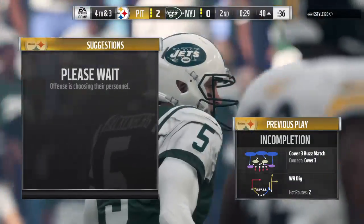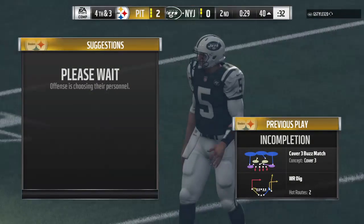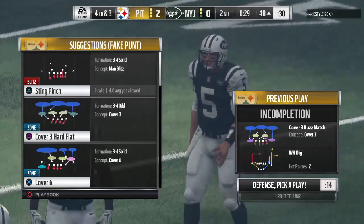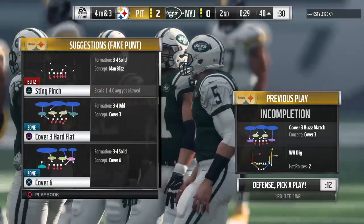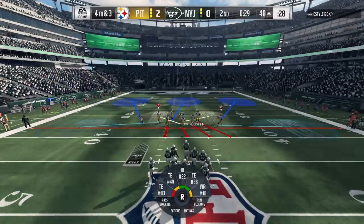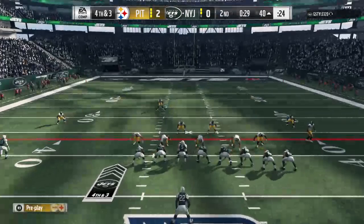Clock here now just under 30 seconds to go in this first half. I'm not sure we could spot any tendency here on this 3rd down. They could have run it or passed it. Either one was available. They chose to try and get it through the air, but they were unsuccessful. Feeling like they're not quite in field goal range yet. They're going to go for it on 4th.